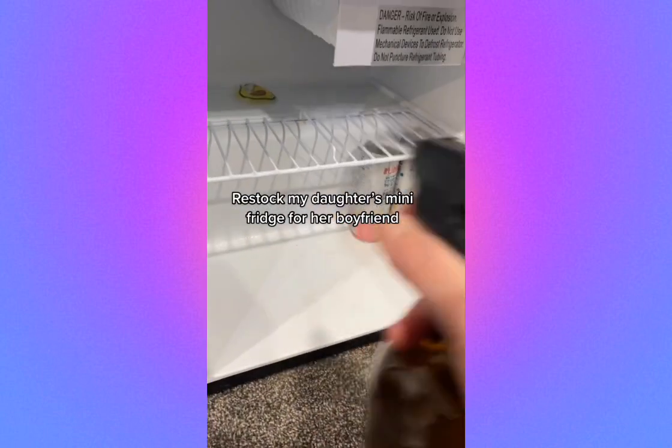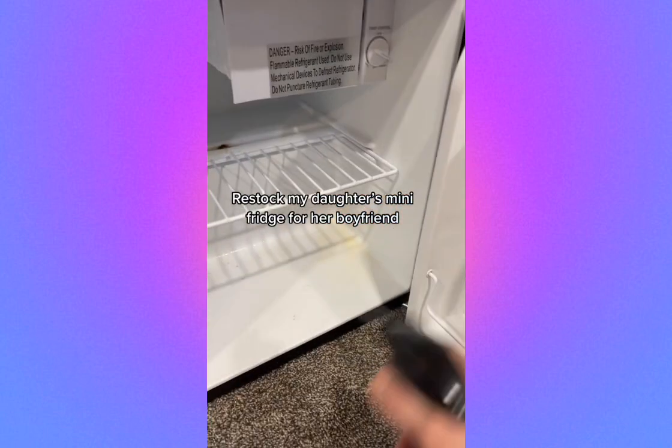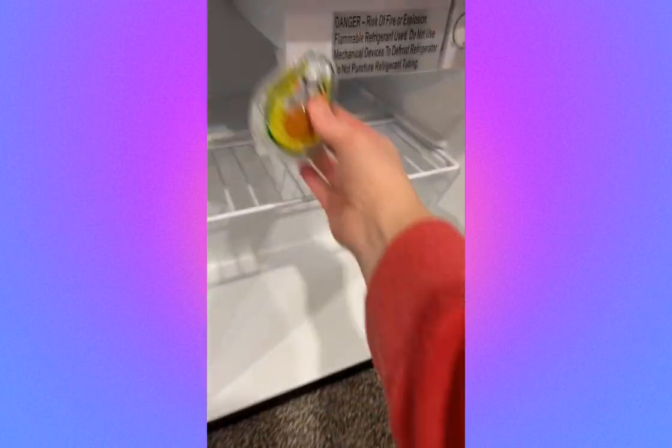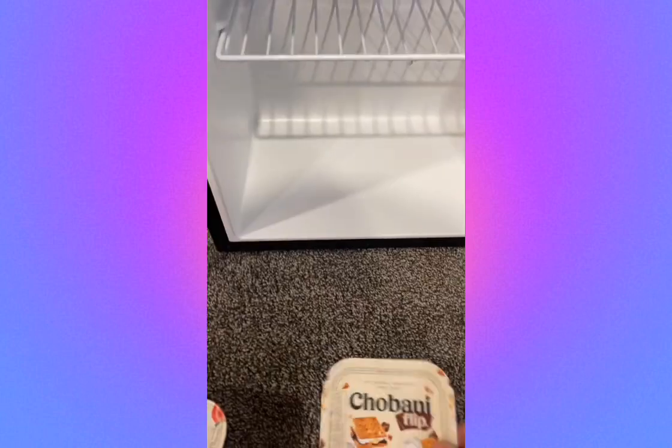Hey guys, come stock my daughter's fridge for her boyfriend. She always has her boyfriend over and he's always so hungry and she never ever thinks about feeding him. So I've been giving him some Lunchables and I just realized how dirty her fridge is. It's so gross. So I decided I'd clean it out and put this little ice pack back in the freezer.